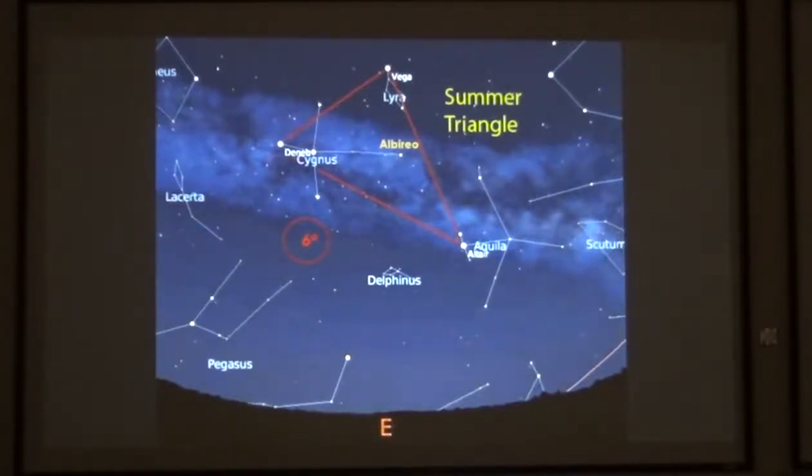But I use Albireo as a launch point to find M27. Many of you guys do. For those of you that don't know what M27 is, that's the Dumbbell Nebula. What I basically do here is I take the approximate distance between these two stars in Cygnus, and I just transpose this over, and I'm almost bang on every time, whether I'm using binoculars. Yes? I find Sagitta fairly easy to find, and if you go up about the length of Sagitta to the left and angle slightly, you get to M27, and you go up to the right and angle slightly, you get to the Coathanger.